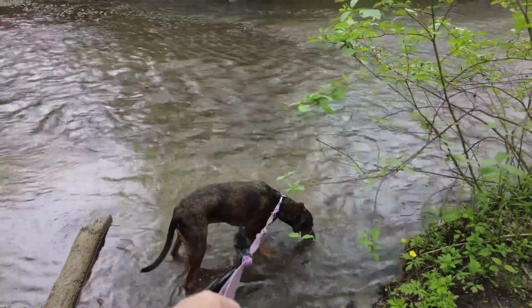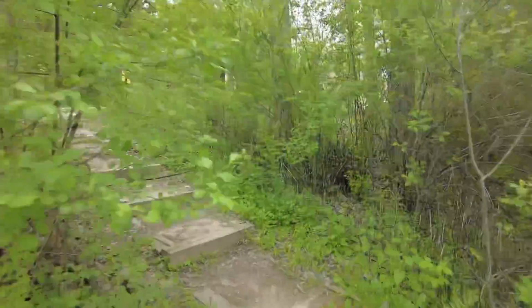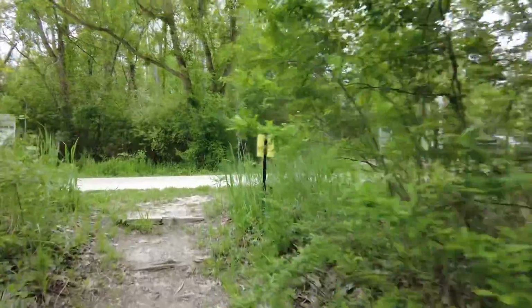There you go. You got some water from the Paint Creek. So we're just past the Silver Belt Road crossing.